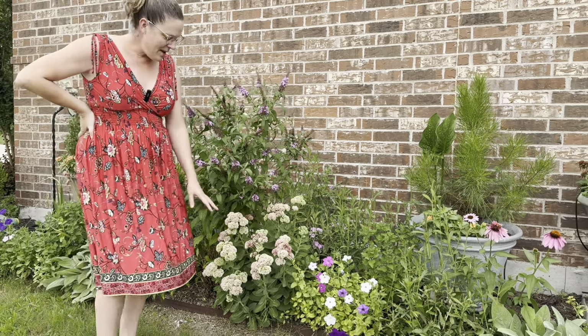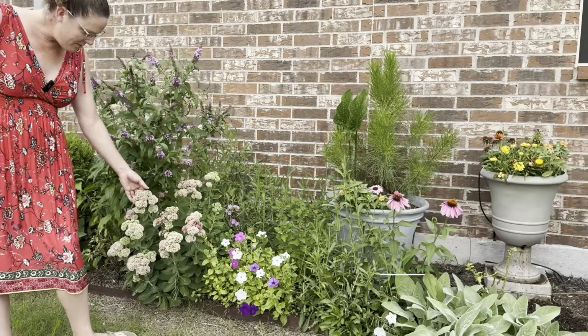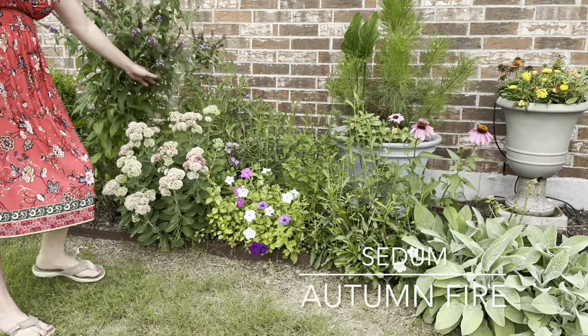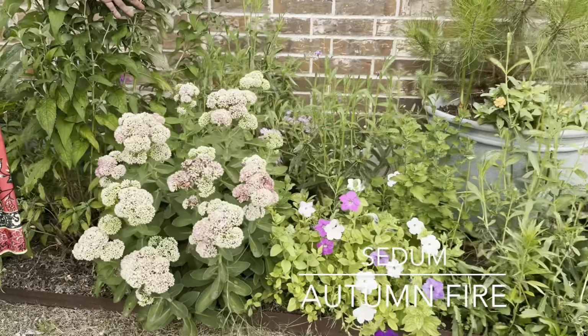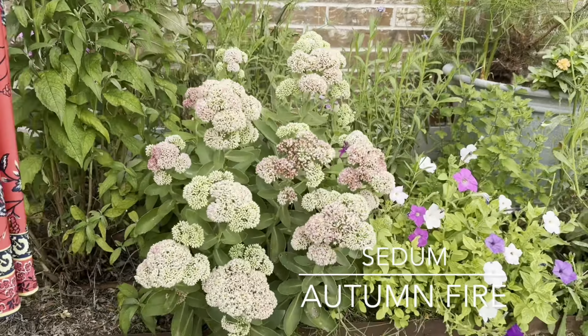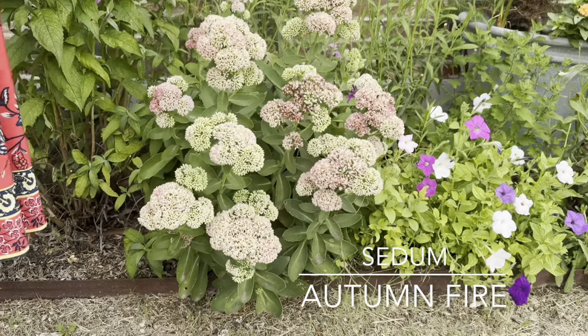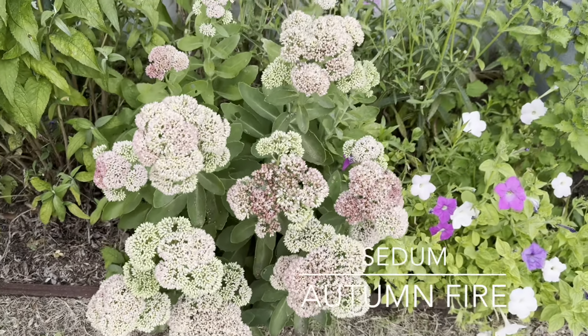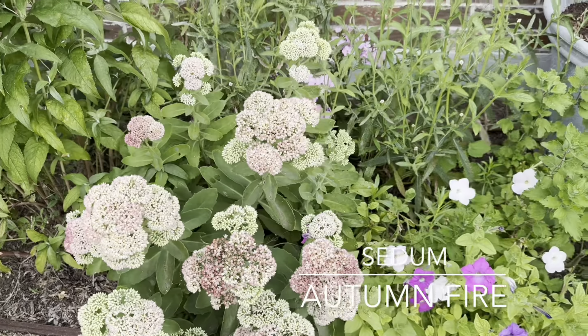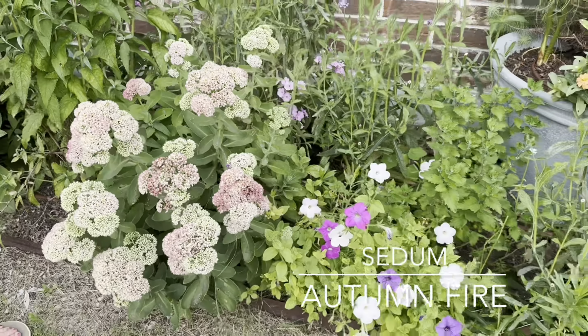Across the front, we have all of the Autumn Fire sedum that is blooming like crazy here. I really need to take some time and try to propagate some of this. That would be really nice. Maybe we'll look into doing that in July. But it's doing beautifully, starting to put on all of its color. And it's been very happy in this location.